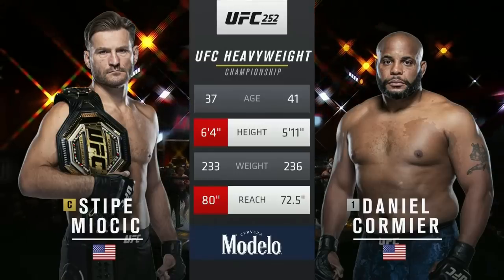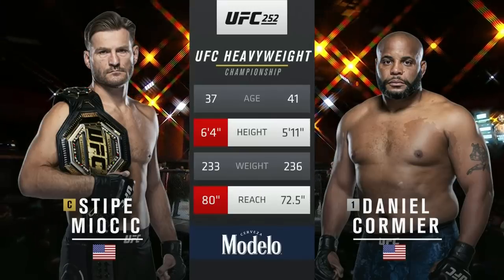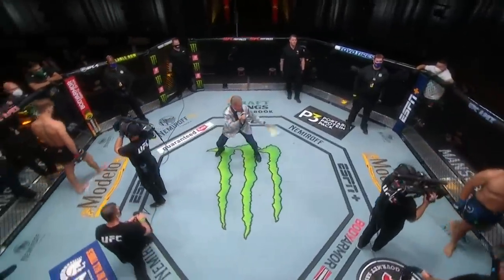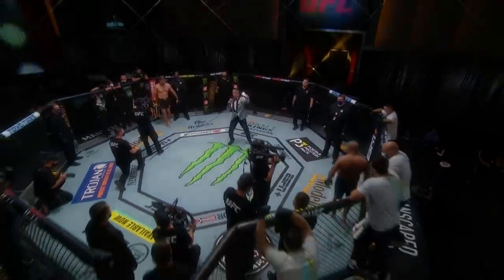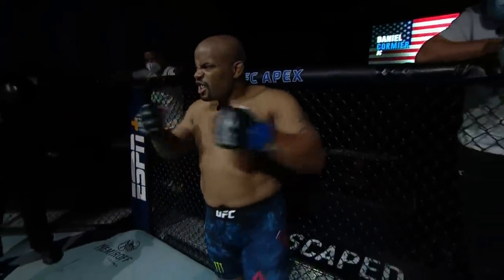Both guys in the 230-pound range, but a whopping 7.5-inch reach advantage with the champion, Stipe Miocic. It's time! Daniel Cormier.